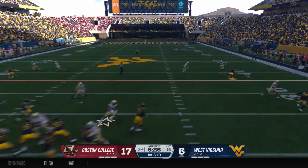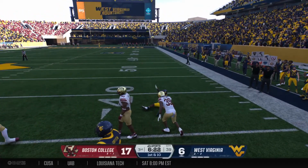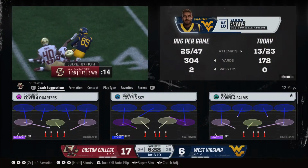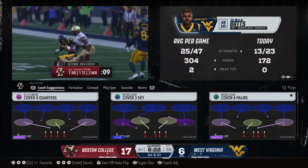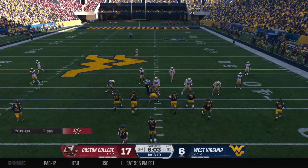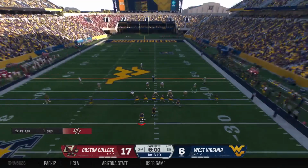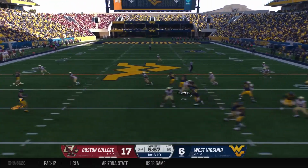Looking to throw on first down. Wide open downfield. He's got enough for the first down. They'll spot it at the 37. Well, when you're running the curl route against zone coverage as a QB, you know you've got to get the receiver the ball quickly. This quarterback has a cannon for an arm. He showed you on that last throw, and the offense picks up the first down.